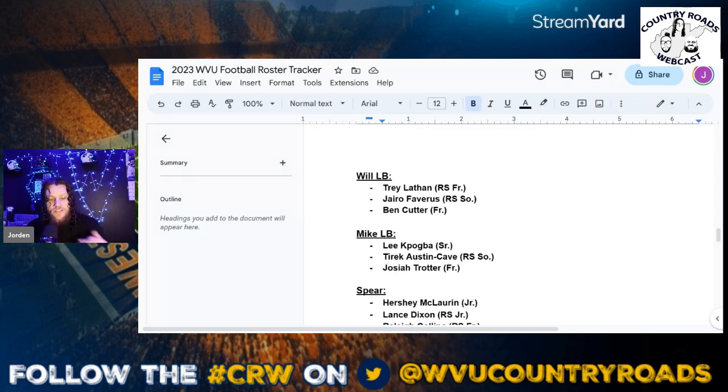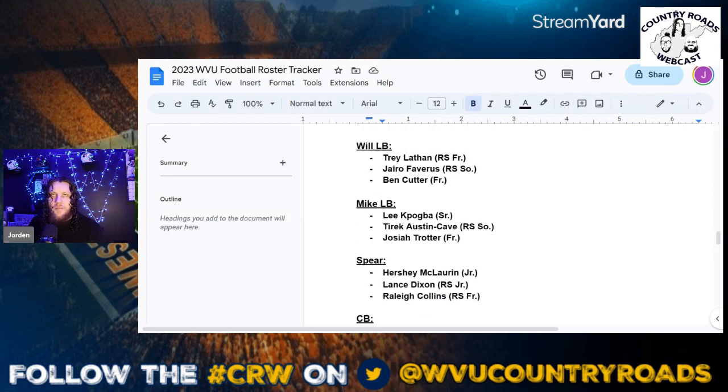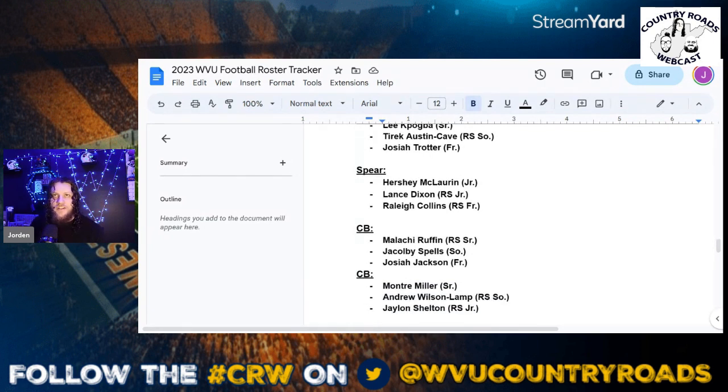Tyreek Austin Cave, though, was finally mentioned this past week. That was good to hear. So I think him and Josiah Trotter are in competition for that backup spot at the Mike linebacker position. If Tyreek Austin Cave ends up edging him out there, I wouldn't be surprised to see Josiah Trotter slide over and factor into that competition at will linebacker come the fall. But here in the spring, as far as this April 10th update's concerned, he's there.